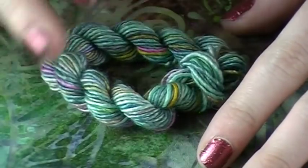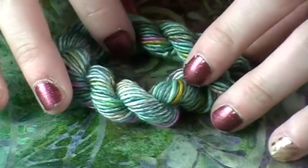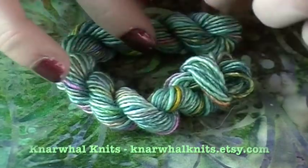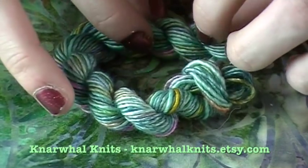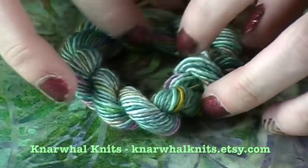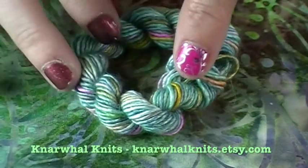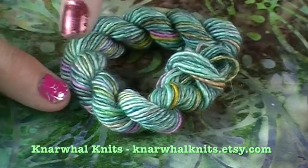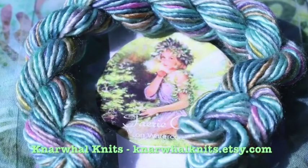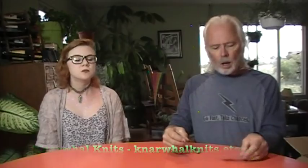This lady's name is Julie. She does Narwhal Knits, and this one is a fairy garden sampler. It's on Onewater Color silk, 70% superwash merino and 30% silk. She's got some dark yellow in there and some pink, but lots of really soft, pretty greens. Love the greens. Narwhal Knits with fairy garden.